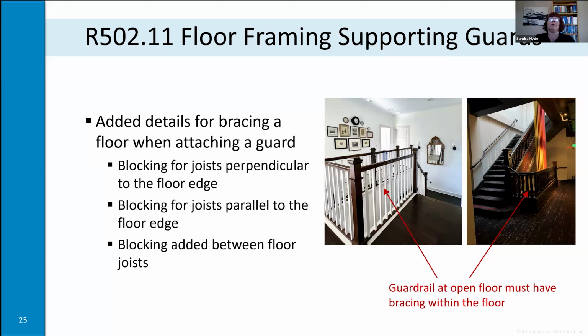The question that came up from the manufacturers of the guards was, can the floor actually resist that load? So their guard is good. It's tested for 200 pounds, but the connection it has to the floor below, unless that floor is beefed up as far as the amount of lumber that's there, their belief is the floor would not be able to resist that 200 pounds of load.